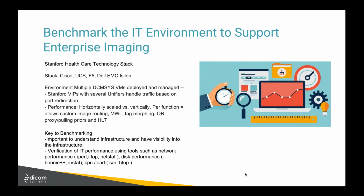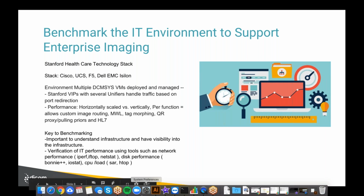We have a set of VMs that handle image routing, a set that handles modality worklist proxy, and another set that handles QR proxy when it comes to a large user or exerciser of the QR functionality. Mainly the downstream systems are our GE PACS system that we send studies to and retrieve from. We also have our modality worklist that comes from another source.